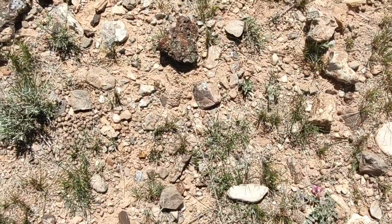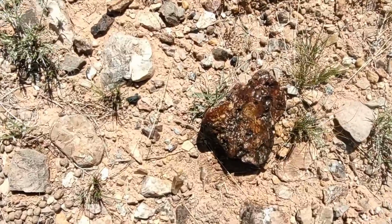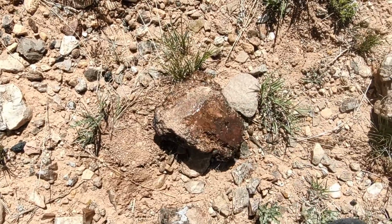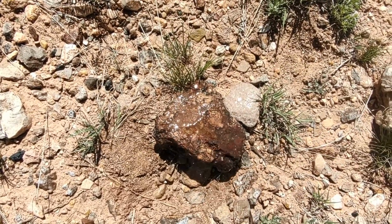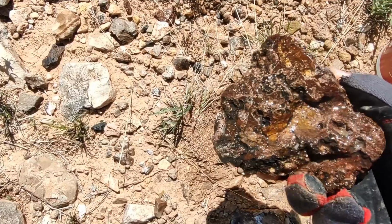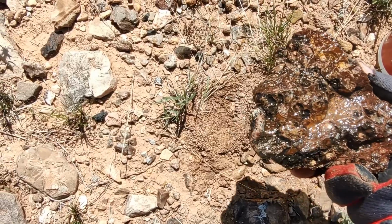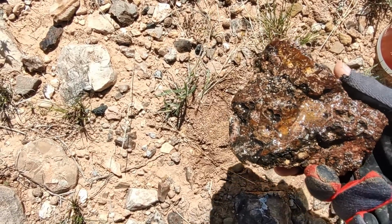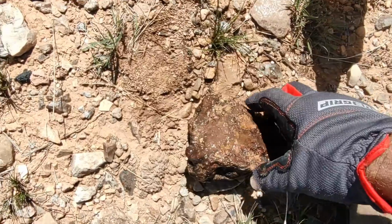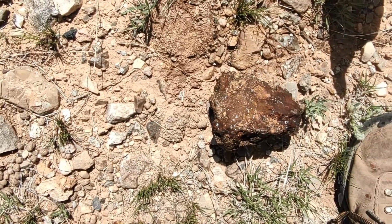Let's have a look. What have we got here? I don't know. There's a lot of color in it. I would say, yeah. Oh yeah, look at the colors. That's going in the bucket. That might be a good one to cut. It's big and it's colorful. I would say this is more jasper than agate, but I think there's a little bit of agate, especially around here and up in here. Looks like chalcedony, but I'd say it's mostly colorful jasper. But that's a pretty rock. That's going home. It's going home with us.